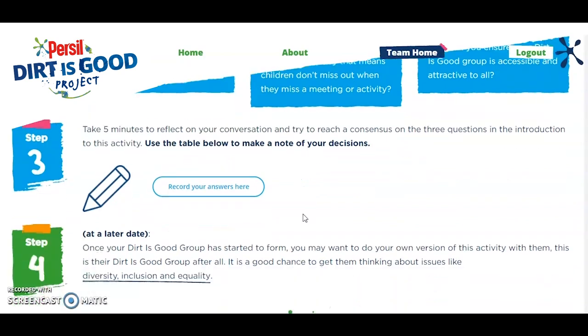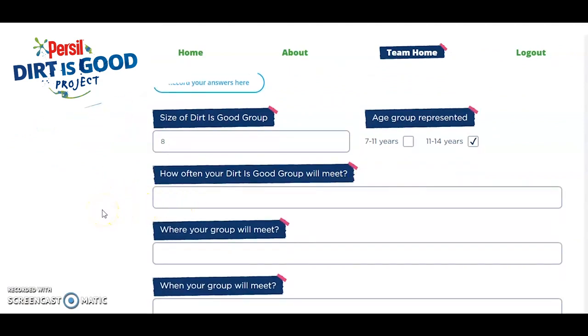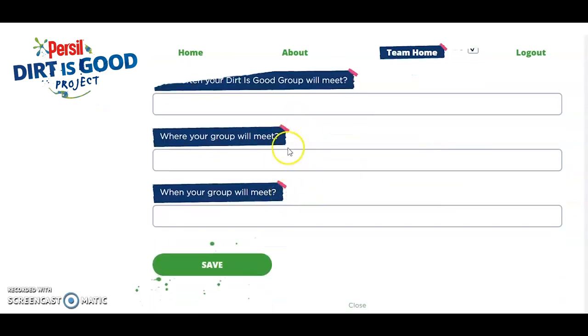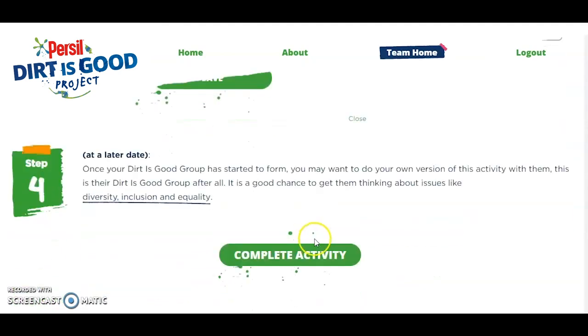Some of the sessions or activities will have forms built in for you to record information. So when you click on those buttons, there are boxes to input that information, some of which may be pre-populated, such as the number of people in the group and the age bracket. Whenever you fill in that information, just remember to hit save and carry on with the rest of the activity. And again, once the entire activity is completed, remember to click complete activity.